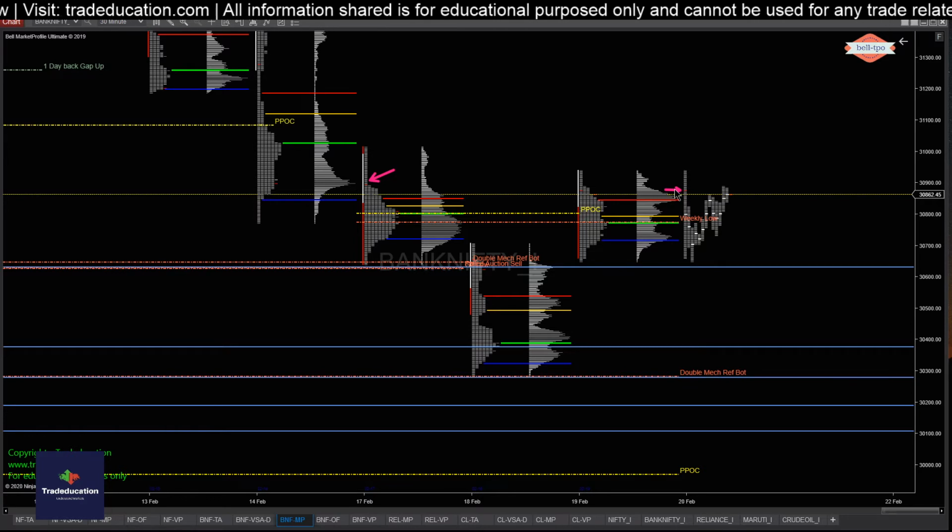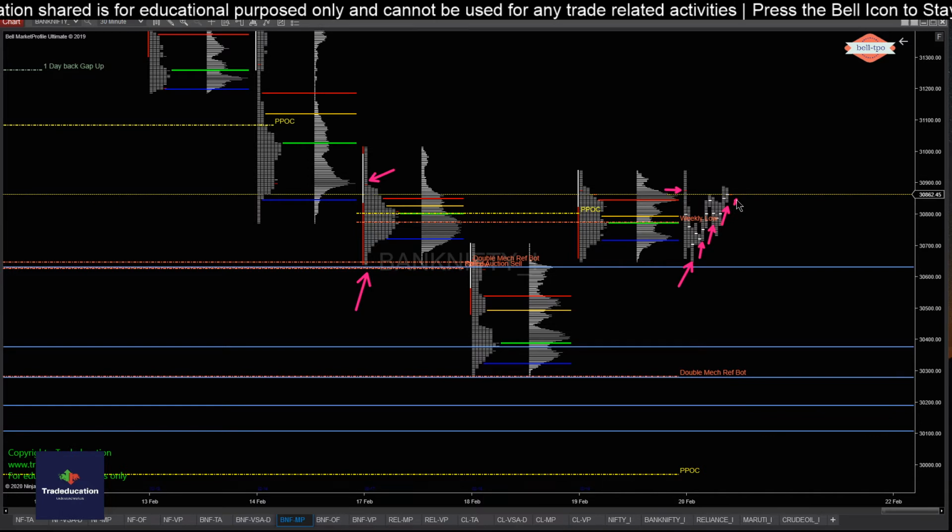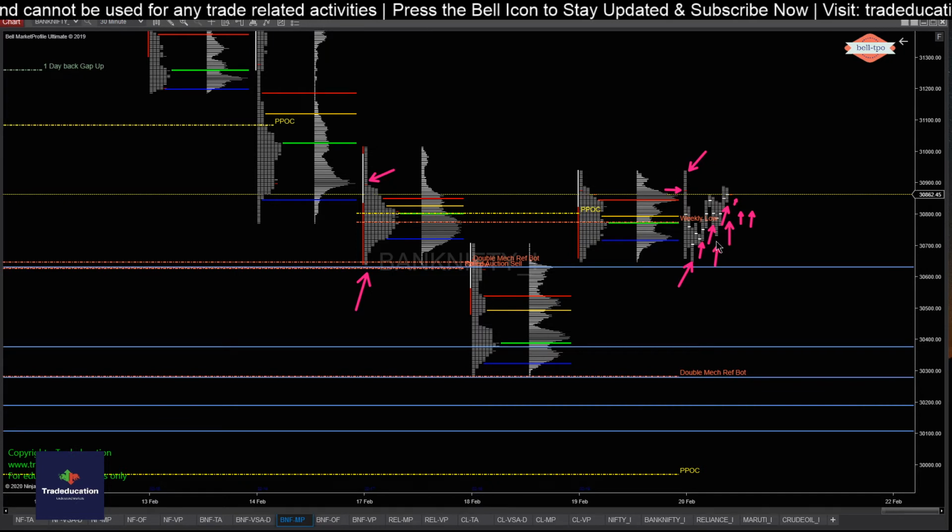So what has happened is, this is today's open, and again around the 17th of February's low is where the auction halted, and then it just reversed. But the thing is, it did not touch the A period high. Okay, so if you see, sellers are pretty strong, and buyers are trying pretty hard to take the auction high. And today what has happened is, we have sort of a balancing day.